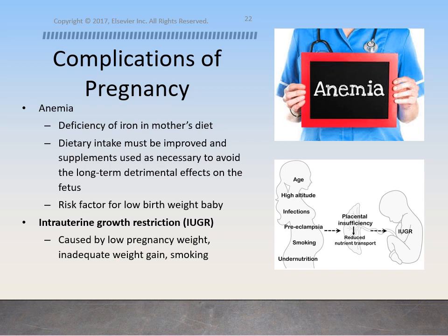Next complication is intrauterine growth restriction, or IUGR. This is caused by low pregnancy weight, inadequate weight gain, and potentially smoking.